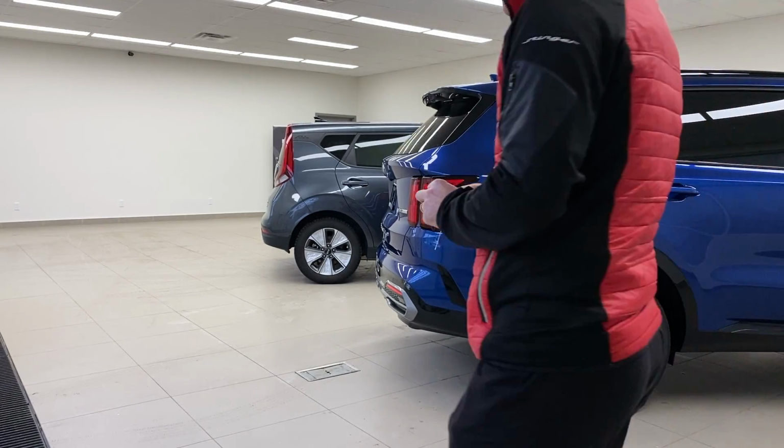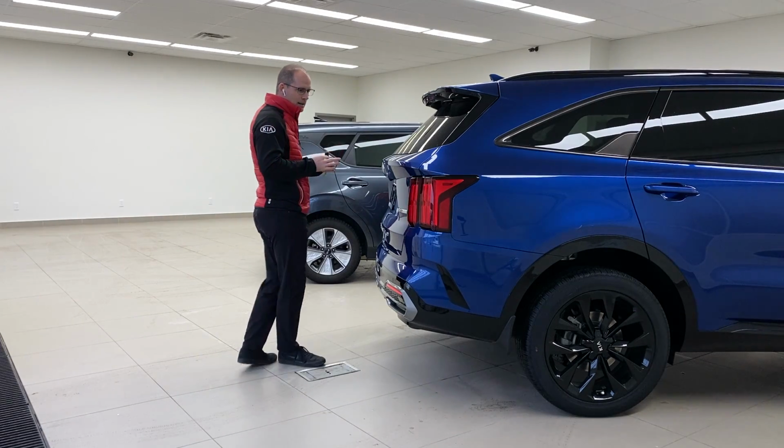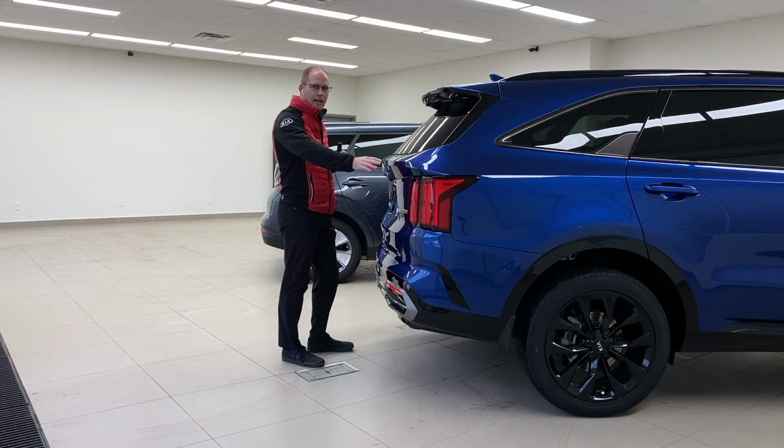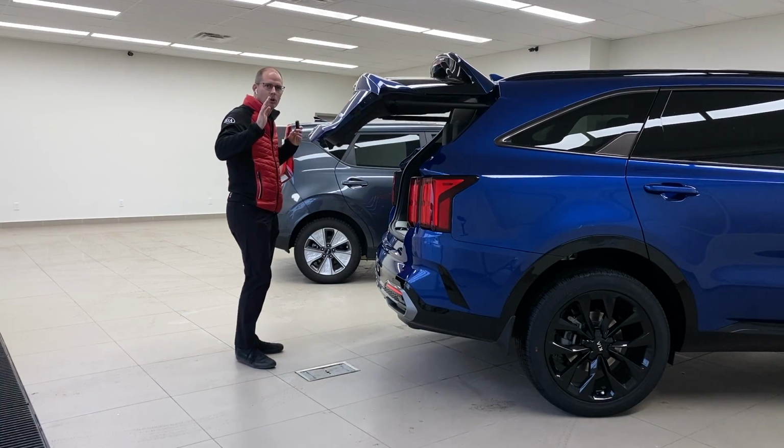So now we stood away from the vehicle for a second. We're going to approach the vehicle. And again, I'm not touching any buttons on the key. We're going to have 5 blinks, and in 3 seconds, you can hear beeps and see blinks, and the trunk opens.